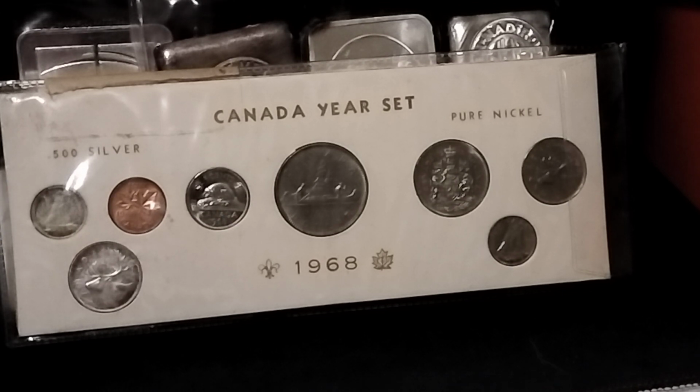1964 or earlier half dollar is going to be 90% silver. However, if you find a 1965, 66, 67, or 70, it's only going to be 40% silver. And then after 70, there's nothing. 71 on, there's no silver in it.